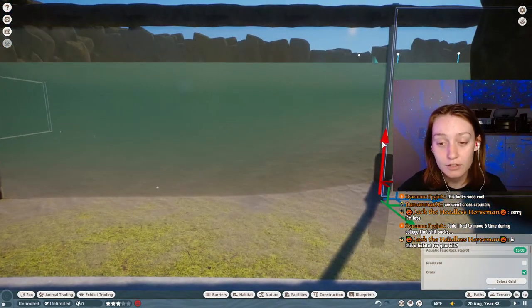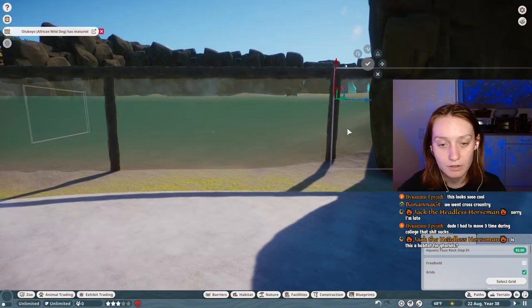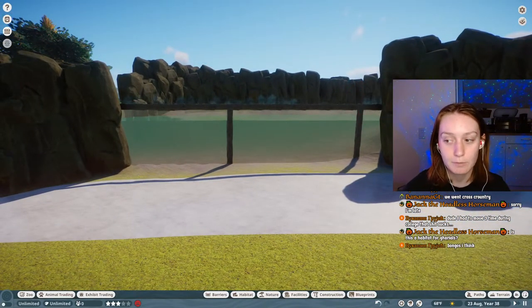Is it the habitat for gargoyles? No, this is a bongo habitat. The prompt made us do underwater viewing, so that's what we're doing. You can always do exclamation point challenge.